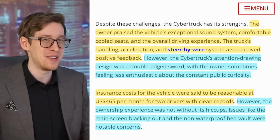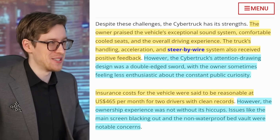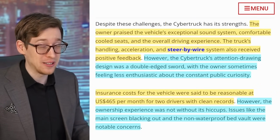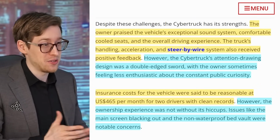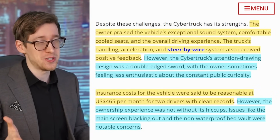If you buy a vehicle like a Cybertruck, yeah, I mean, for the first 6 to 12 months, definitely expect some people looking at your vehicle. 4 years from now, 5 years from now, I don't think it's going to be a big deal, really. Maybe somewhat, but not really. But for now, yeah, you're getting yourself into a vehicle that will definitely draw a lot of attention. So you can't really say it's a negative because you know what you're getting into.